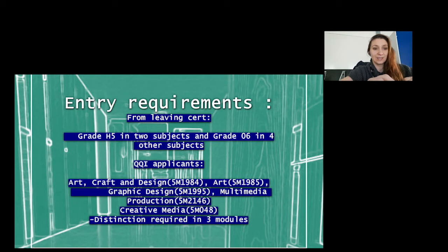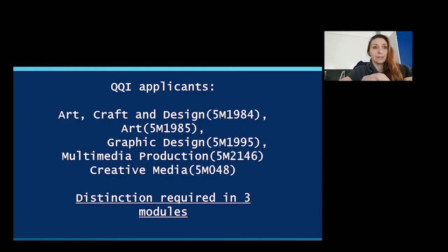Entry requirements. Note that these are minimum entry requirements, so of course you can exceed them. To get into this course, you will need to have a minimum of 2 H5s in 2 subjects and an O6 in 4 other subjects. QQI applicants must hold one of the following awards. Distinctions are required in 3 modules. This is very important. Further details on the application requirements can be found on AIT's website, and of course you can always contact the Institute.